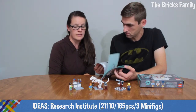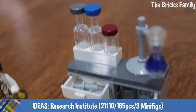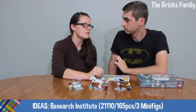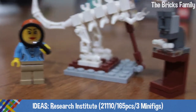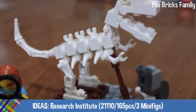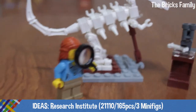The builds are really fun. The chemist and the astronomer are pretty simple, so I think even our 5-year-old would be able to build those pretty easily. That has a lot of small little pieces, but I think she would enjoy those. Yeah. The paleontologist one is much more complicated. The dinosaur skeleton takes a little bit of work, and the pieces kind of, not fall apart, but you have to be working in a lot of detail. So I think that's why the age group is 10 and up.